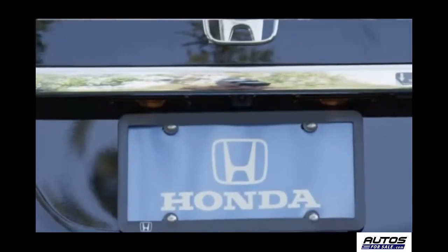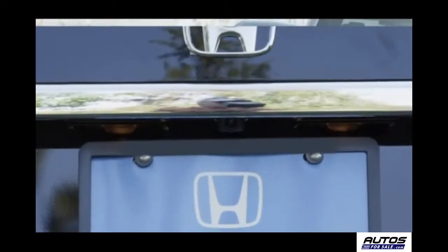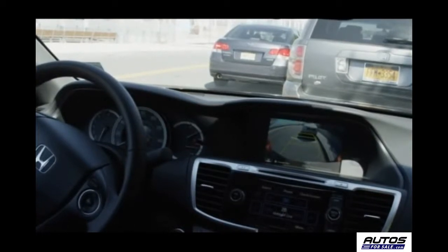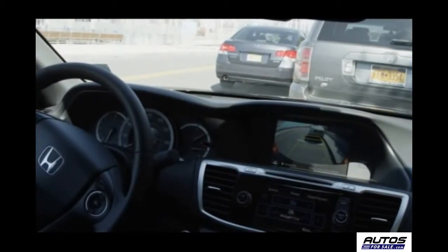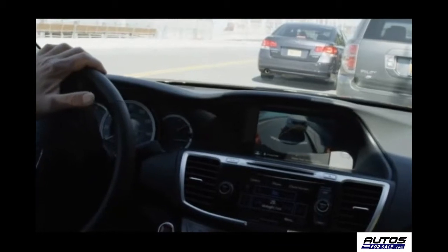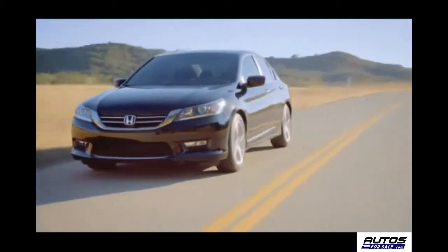Next, there's the standard rear view camera that shows the image on the iMid display when you're backing up. The first thing we want to show you on the iMid display is this really cool backup camera. Normally this is about all they show you, the straight back, but watch this, when I turn the wheel, it shows where I'll wind up. That's fantastic.